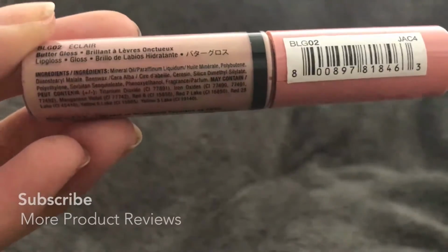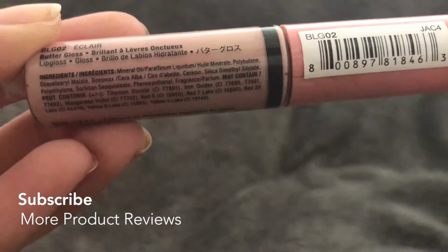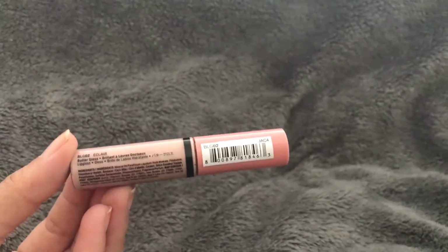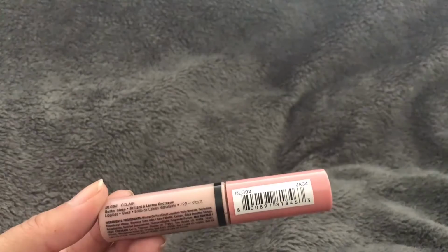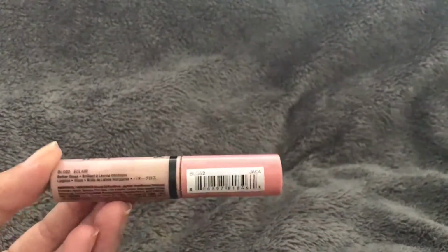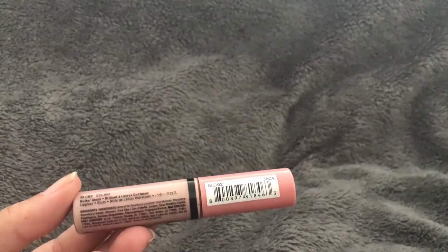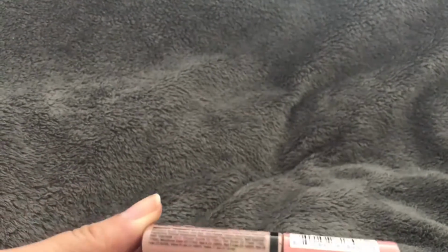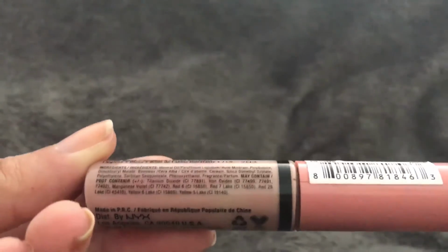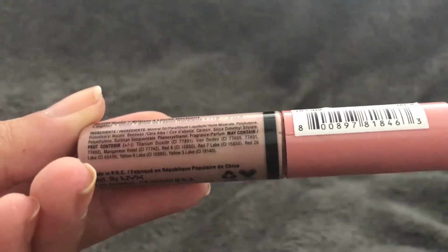The main ingredient in here says mineral oil, which is really interesting because with most products like this, the first ingredient is water. So I don't know, that just might also help in getting that buttery texture. I mean, I assume it would. So yeah, it lists all of your ingredients on the bag and it comes in French and English.